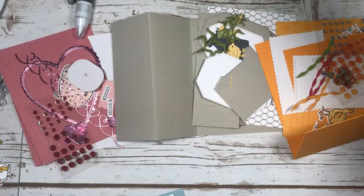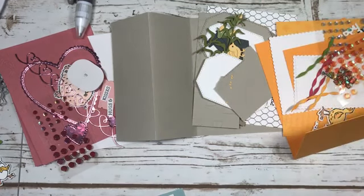So all this week we've been doing cards using the Hey Chick and Hey Birthday Chick stamp sets, which are very fun. So at the end I'll show you all the ones we've been making this week.